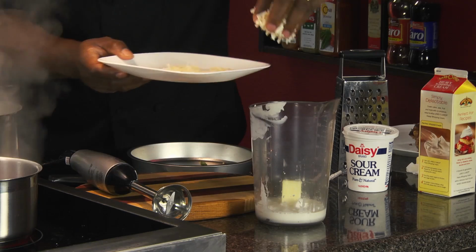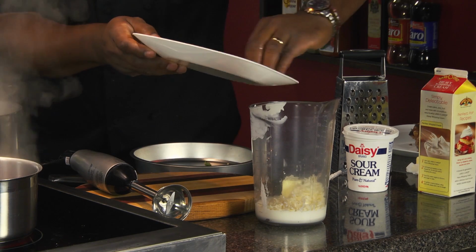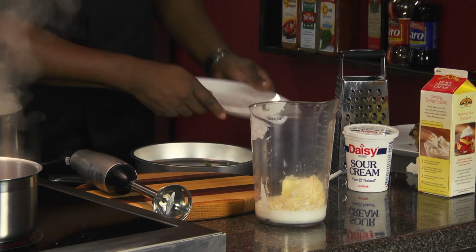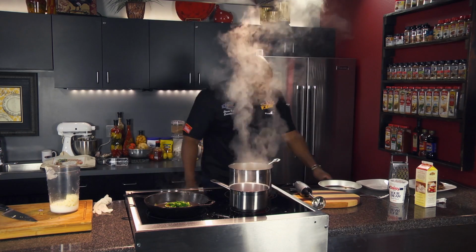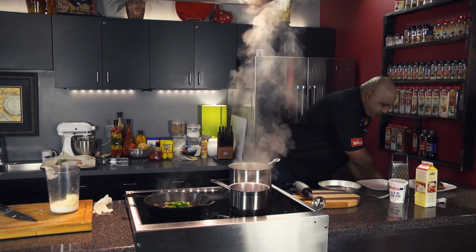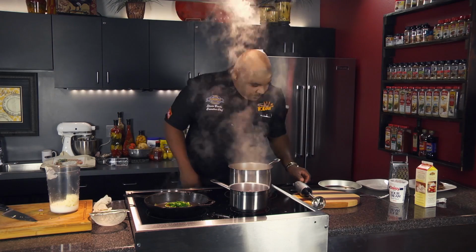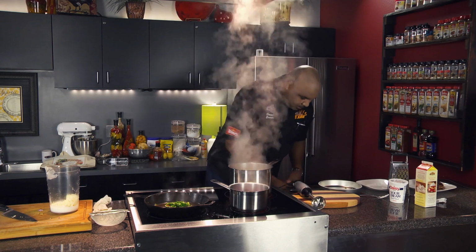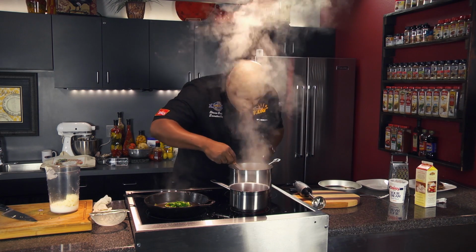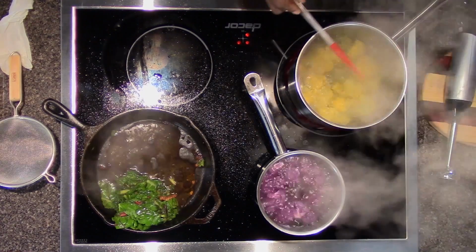Now, the other thing that we're going to do to our cauliflower is add some beautiful freshly grated Fontina cheese. That's going to give it that zip, that zingity zing zing we love so much. Okay, now let me grab a strainer, because our cauliflower should be done. It should be ready to rock and roll. Just make sure, oh yeah, good and soft, ready to go.